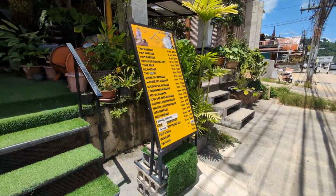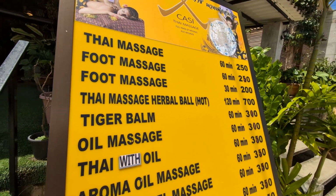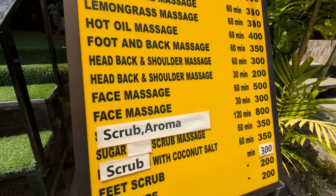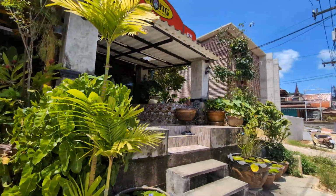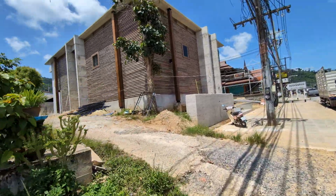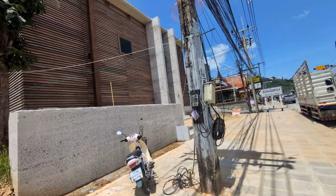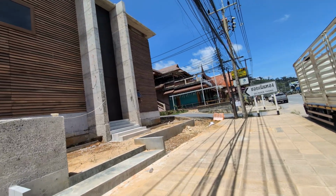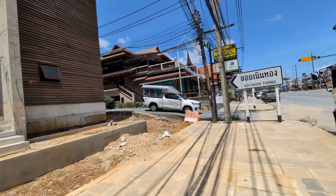Okay, this is the cheapest I've seen Thai massages, $2.50. Morning. Yeah, that's definitely the cheapest Thai massage I've seen in Khao Lak. With it being off season, a lot of places are either shut down or being renovated. A lot of the hotels are doing work at the moment.